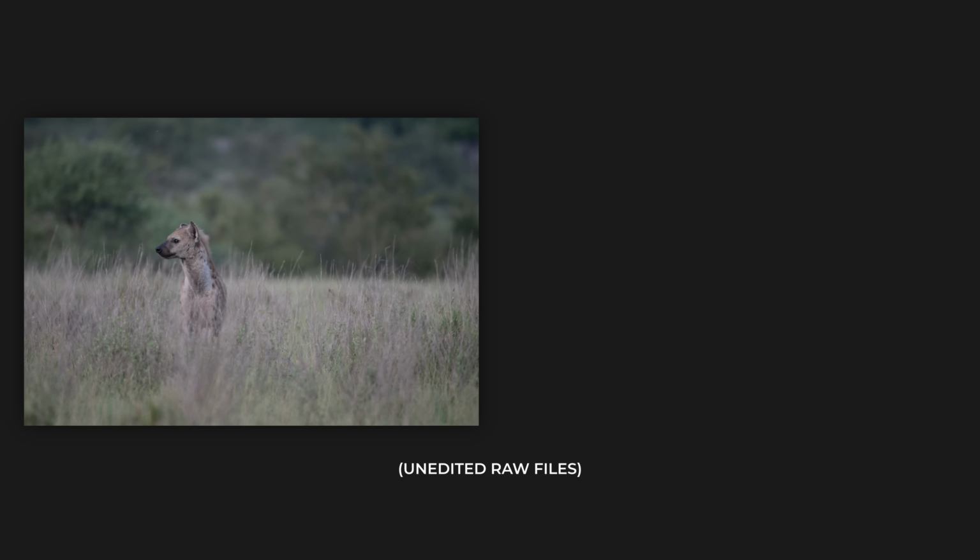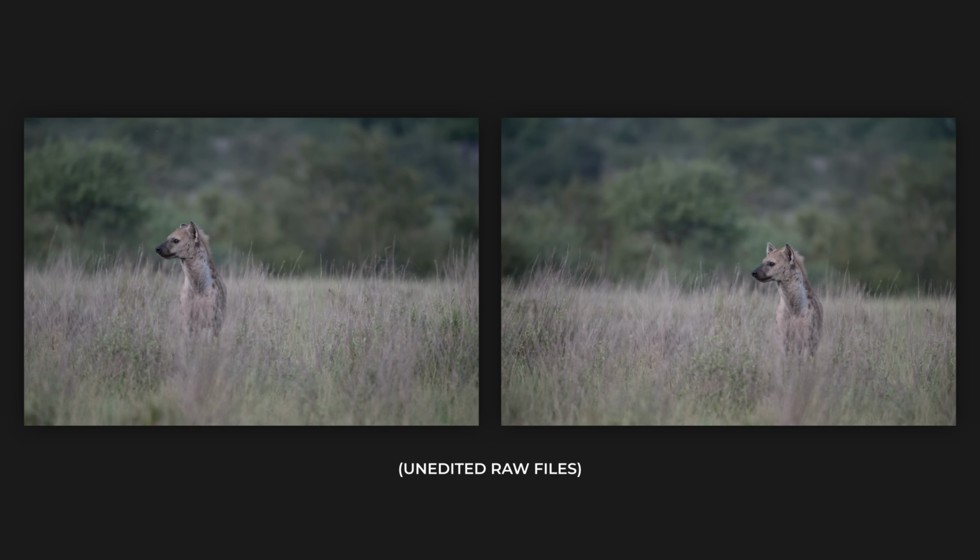A simple compositional technique is to leave space for your subject to look into. In this first example, the image feels awkward, unbalanced, and almost claustrophobic, as if I'm standing right up against the wall. In the second example, I positioned the subject on the opposite side of the frame, giving it space to look into. The image now feels more balanced, open, and visually pleasing.